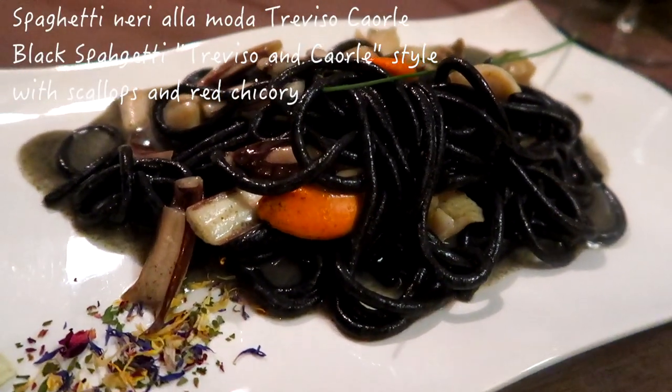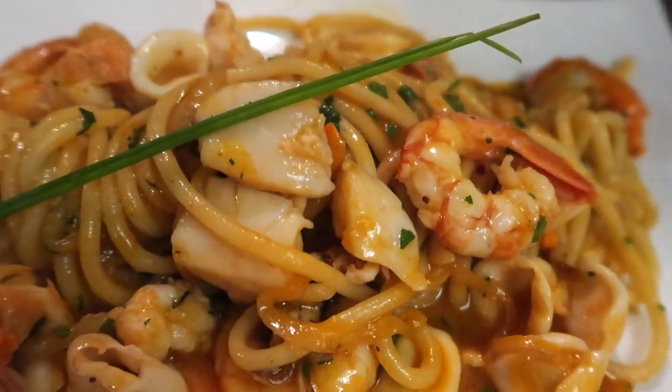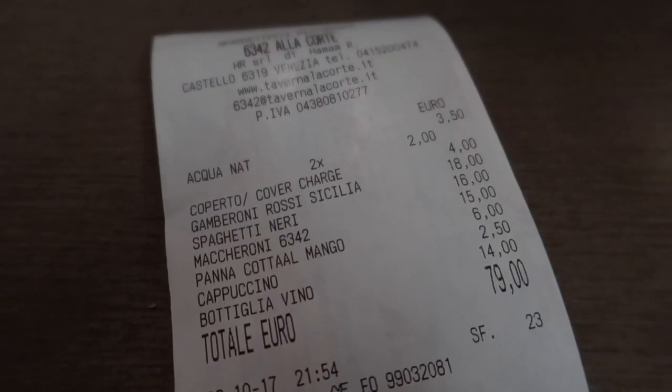The black spaghetti was cooked to al dente perfection and had plenty of fresh seafood. The pasta was packed with flavor and the sauce was rich and filled with herbs. It was really good. The only problem was it was a little over-salty, but I guess that's the way they like their food here. I kind of appreciate that. Fresh pasta, I feel like, makes a huge difference.